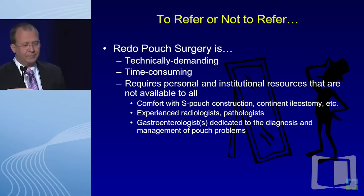Now, to refer or not to refer: redo pouch surgeries, number one, are technically demanding. For that reason, I have no problem for some of these aggressive conservative managements to be done under experienced hands like Professor Chen. It's time consuming. It requires personnel and institutional resources that are not available to all.